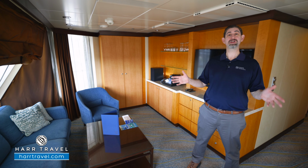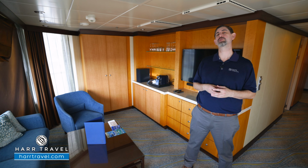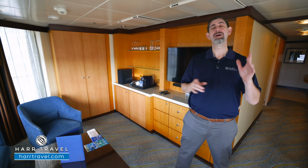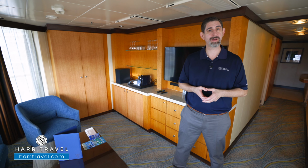This particular category is a two-bedroom AquaTheater suite, which means you're gonna get everything that Royal Caribbean has to offer. Star Class gives you access to all the ship. Of course, all the incredible amenities are included as well, and I'm gonna review all of that and tour the space in just a moment.